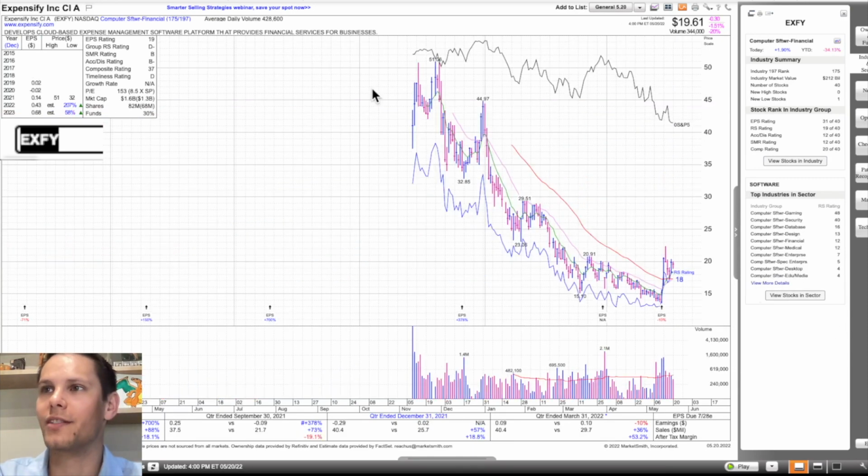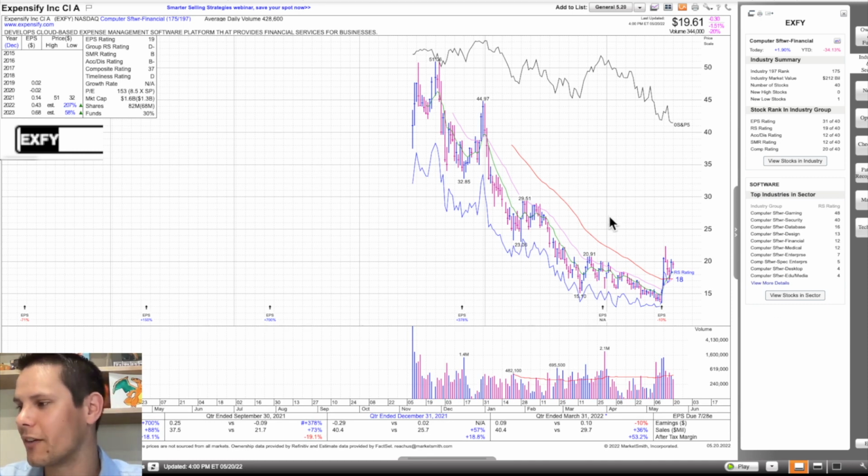All right, those were the oil and gas names. Now we get to the others. This is EXFY. This is an IPO in computer software financial. Obviously, tech names have not been doing well. This is the 175th strongest group out of 197. It's got a B- accumulation distribution, D- group strength rating, 37 overall composite, 18 relative strength.